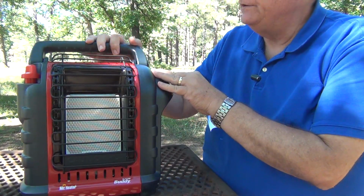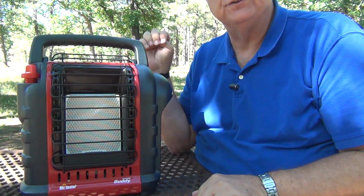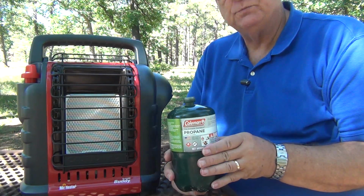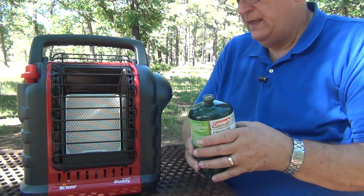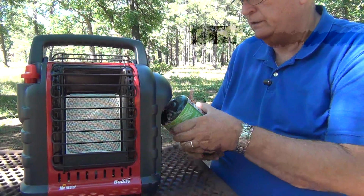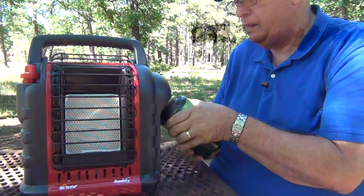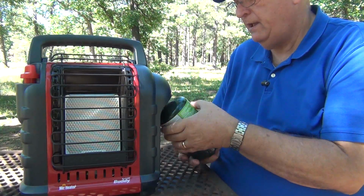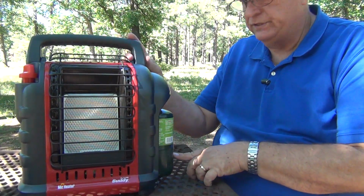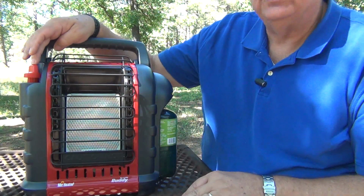So first, there's a handle. It folds down so you can move it without touching the metal body, which after use is going to be hot. On this side is where you screw in one of these disposable propane tanks, and that just goes right here. The little cup or the little receiver folds out so you can get a good angle on it to screw in the tank. Screw it in nice and tight, and then it just kind of folds down to match the side of the buddy heater. On this side is the control switch.